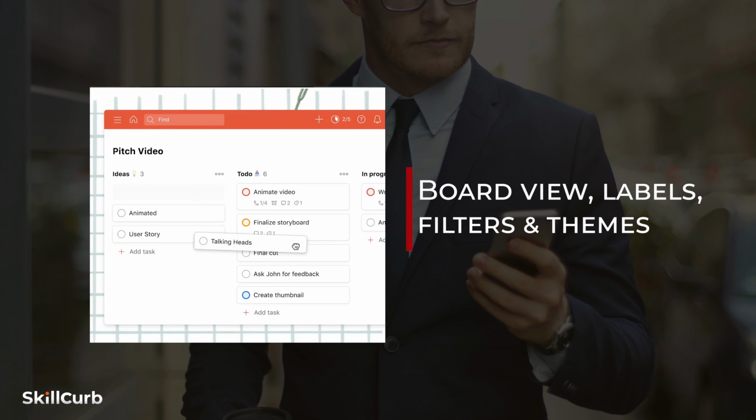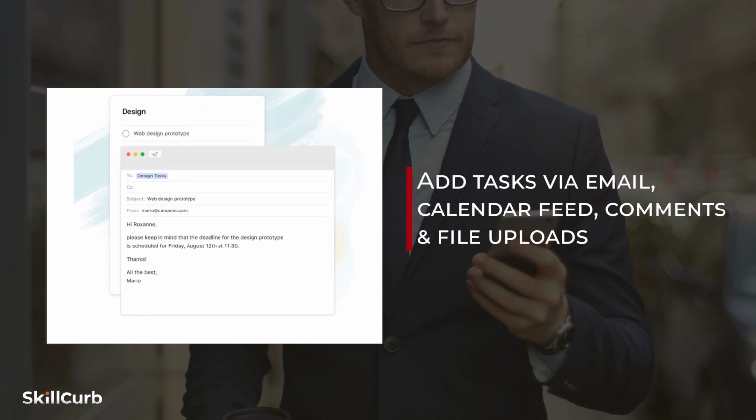Centralization. You can simplify your workflow by creating tasks via email. You can forward emails to Todoist and create tasks automatically. You can add voice notes, comments, and upload files to give rich context to your task. You can also display your tasks inside a calendar.